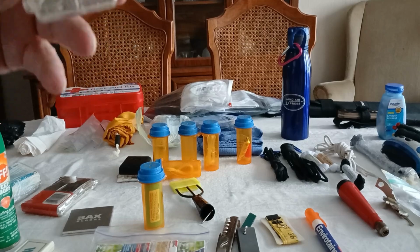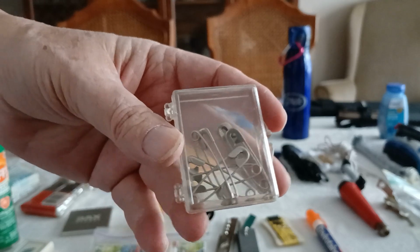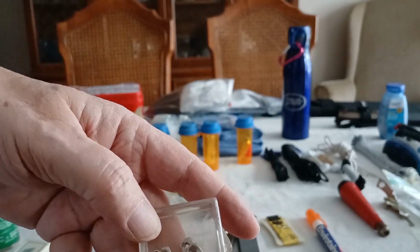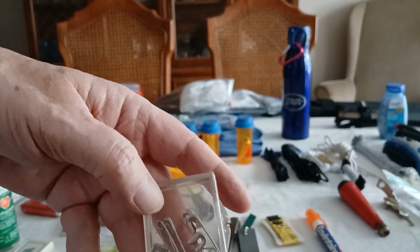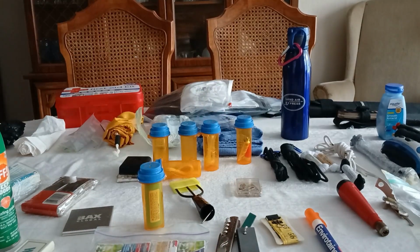Little container safety pins. Okay? Come in handy. Doesn't take up much room. I also have safety pins on the inside of all my coats, all my jackets. You never know when you're going to need them.